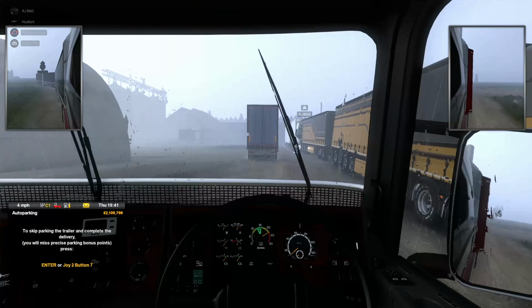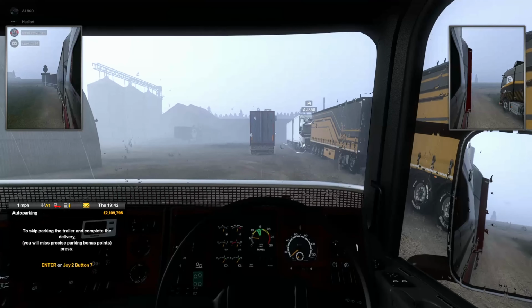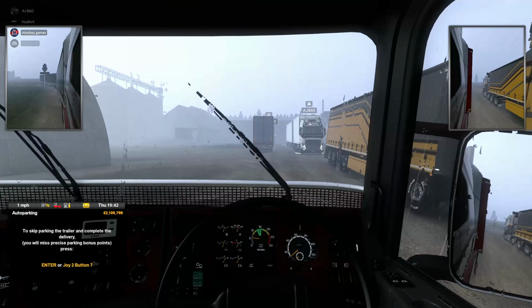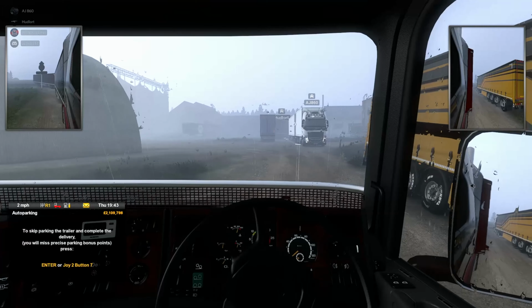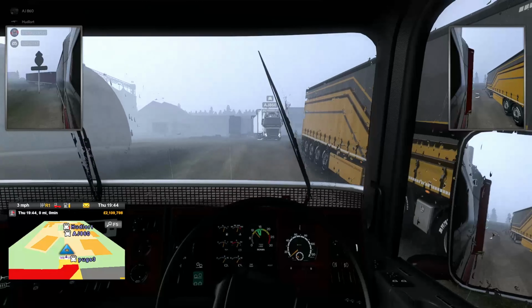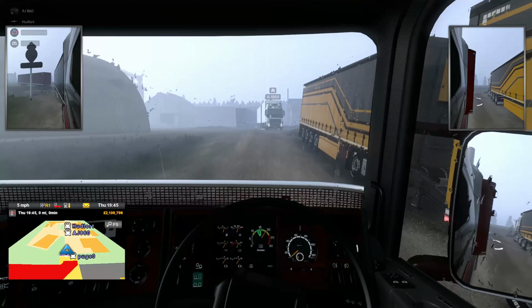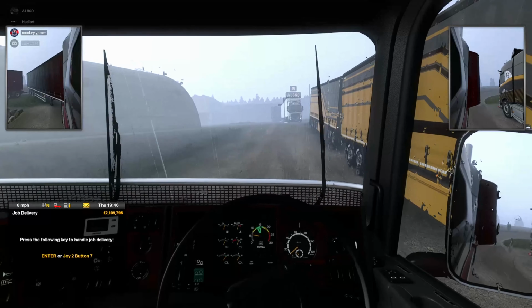So let's see if I actually hit it. Let's try not hitting it. I'm probably going to hit it. I have hit it. And obviously Pugs is going down that way. If I was to wait, no, that wouldn't work. I think if I was right here, he could go around me, but then I'm in his way to go around me, so it wouldn't work anyway.